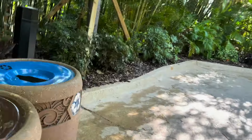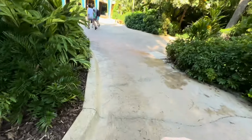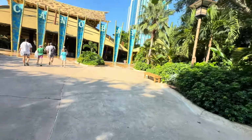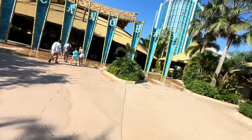Very nice and themed here, very impressive. And here is the entrance. So here is the entrance right here. Of course, got water geysers there. So we're gonna go into this foyer. So there's Cabana Bay up there, well, part of the Cabana Bay.